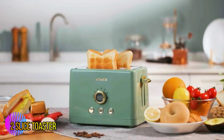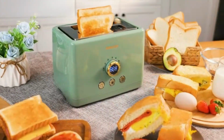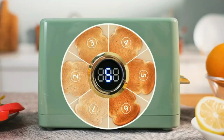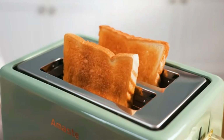2-slice toaster for toasting 1 or 2 slices of bread at a time. 6 shade settings accommodate individual preferences. Extra wide slots for bagels and thicker slices. Each slot measures 5¼ inches long by 1¼ inches wide.